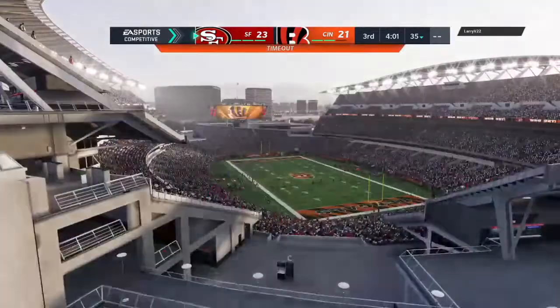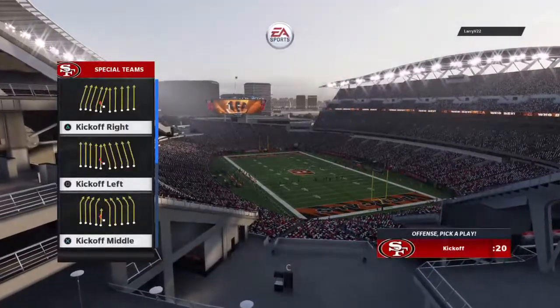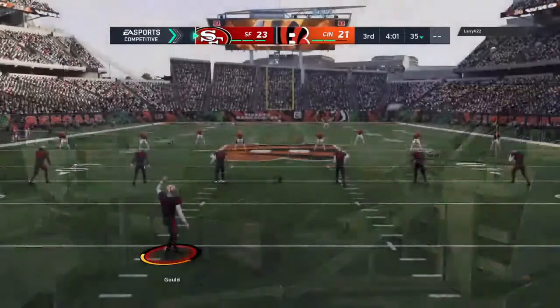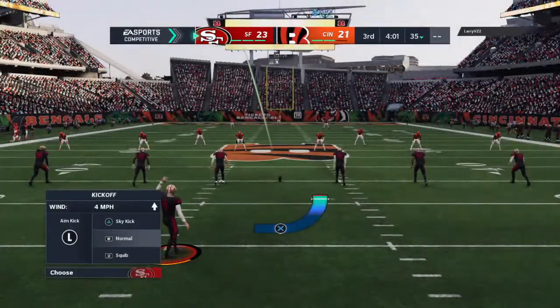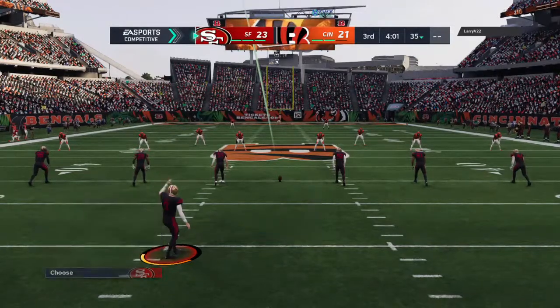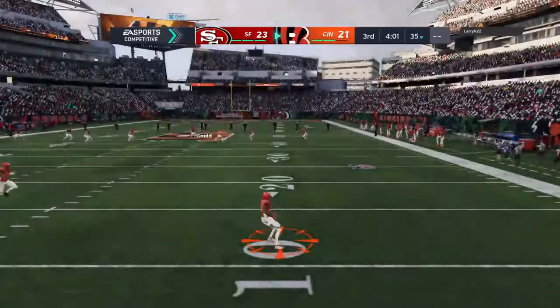Oftentimes when you give up a touchdown, it's really a deflation for your entire unit. And the special teams group, when they run out there, they still feel it, and maybe they don't go after it so much. Instead, they gave great effort there, blocked the extra point, and really gave them a lift after giving up the score. Yeah, gave up the touchdown, lost the lead, but a nice job to get in there and block it.